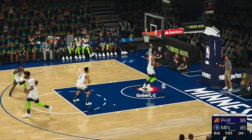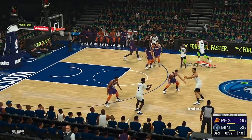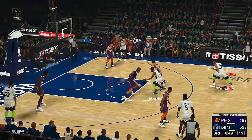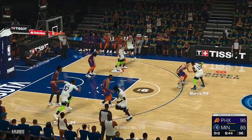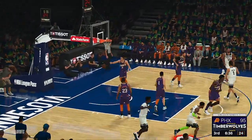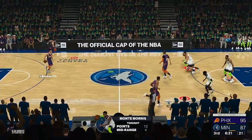Both free throws good from Booker. Yet known as one of the game's most talented scorers, Booker is locked in on wanting to compete for championships. Pass to Morris. Ooh, poked away. Out to the wing. 6 on the shot clock. Lets it go from 11. And again, it's Minnesota converting. The Suns leading.